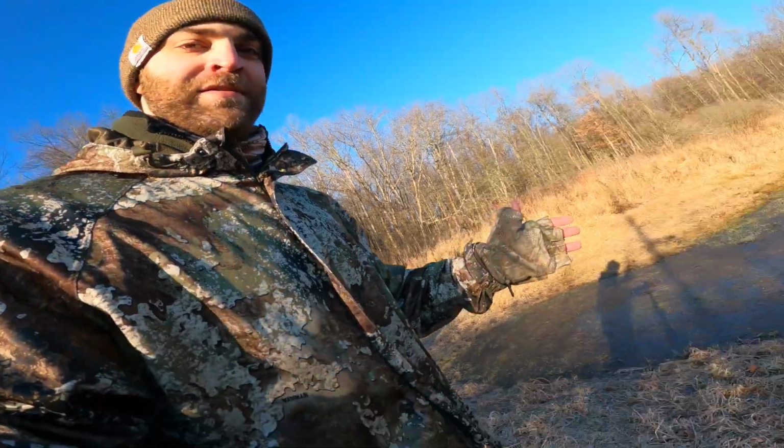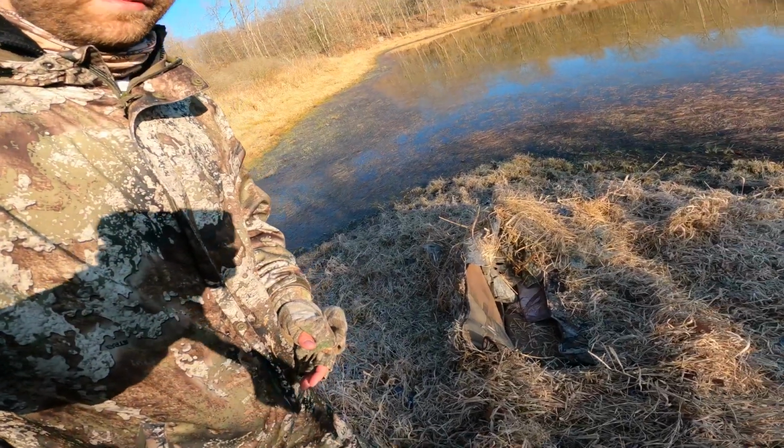Finally worked. So I was in here for about 3 hours, I'm pretty sure. 3 or 4 hours? 3 hours. I was in the blind for 3 hours. I had to pee, so I had to get out. It sucked because there was a green-winged teal here that was also roaming around the area, but didn't pass in front of me, unfortunately.